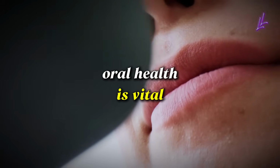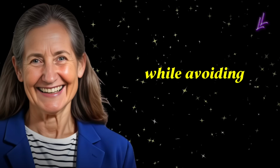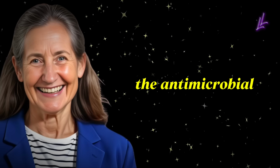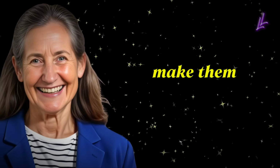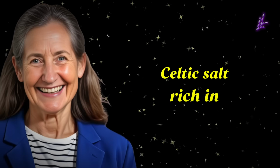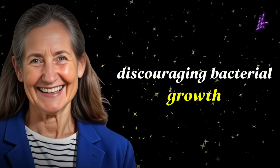Boosting oral health and fresh breath. Oral health is vital for overall wellness, and this combination can help maintain a healthy mouth while avoiding chemical-laden commercial products. The antimicrobial, alkalizing, and cleansing properties of Celtic salt, baking soda, and castor oil make them an effective trio for oral care. Celtic salt, rich in minerals, strengthens enamel and balances oral pH, discouraging bacterial growth.